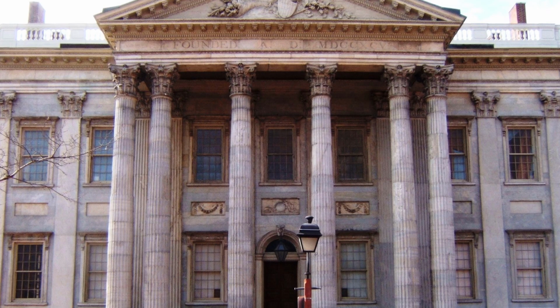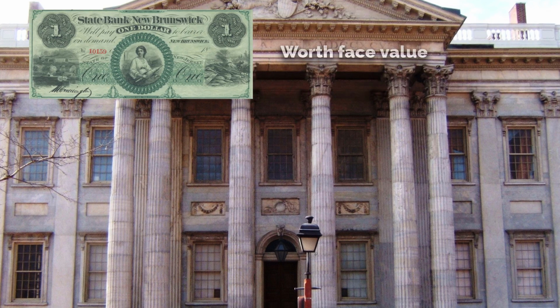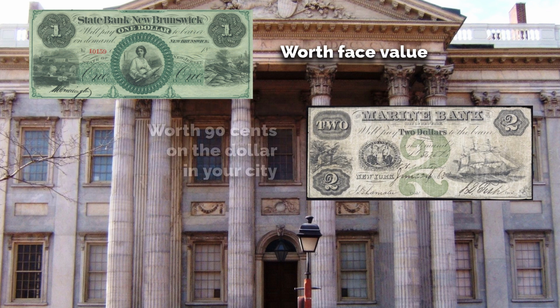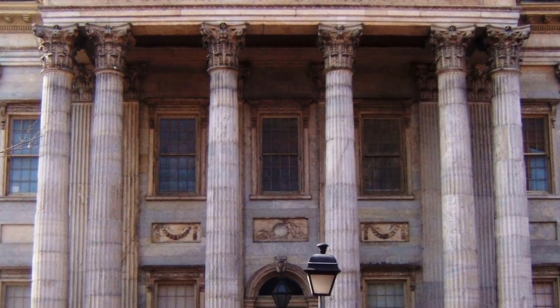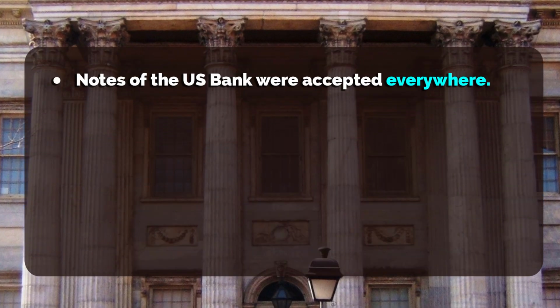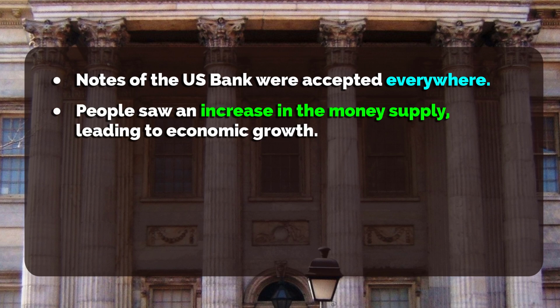And that made the Bank of the United States absolutely critical, because the smaller state banks weren't always reliable. And with each one printing their own paper currency, at times it was hard to tell which ones were reliable and which ones weren't. But the notes of the US Bank were accepted everywhere with no trouble. So that's the first advantage that the Bank of the United States gave us. People saw an increase in the money supply, and it was reliable.